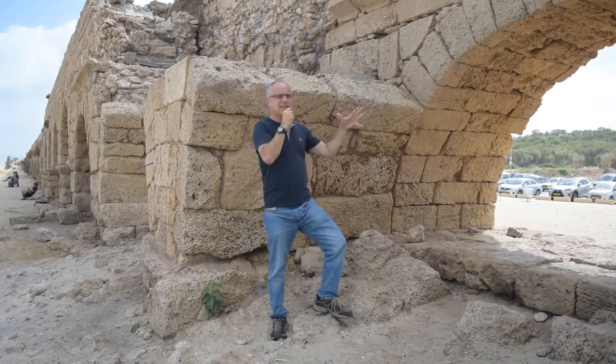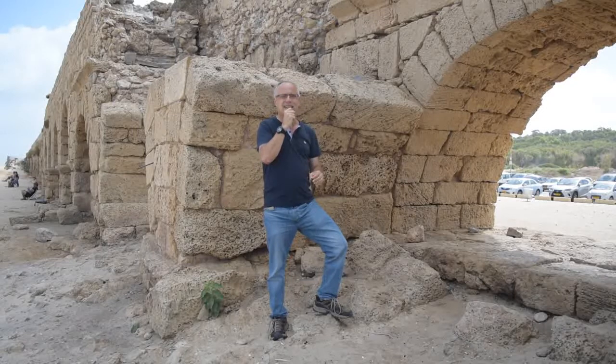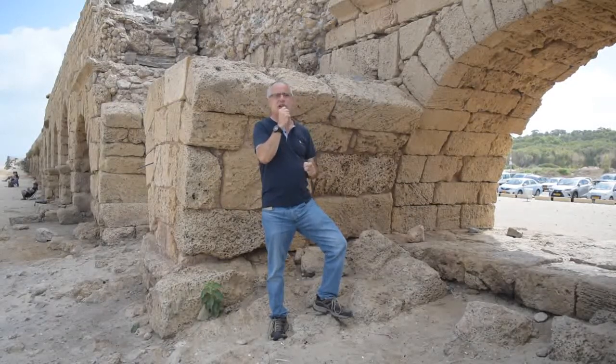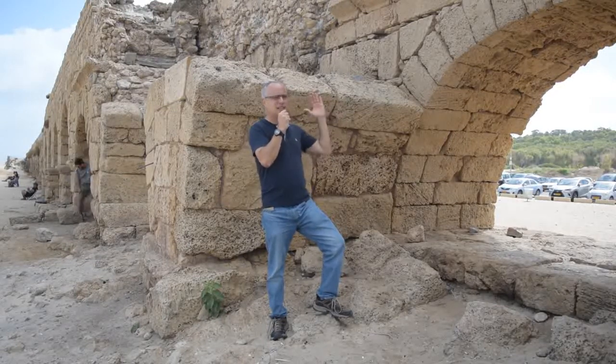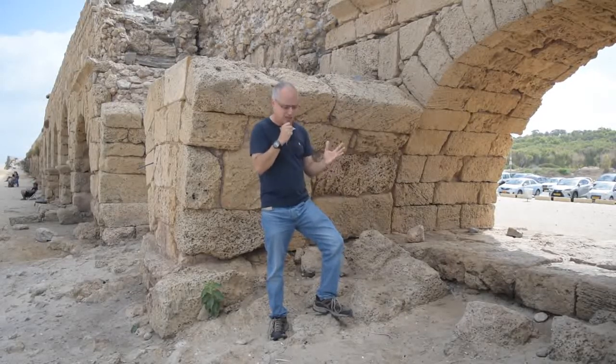And here in Caesarea we have this beautiful Roman aqueduct that is 12 miles long. It goes all the way to the north. It brings water from the springs of Zichron Yaakov, from Mount Carmel, and takes the water down to Caesarea. 0.1% decline over 12 miles, and that brought enough water to be able to have the city of Caesarea that was somewhere between 35,000 to 50,000 people.